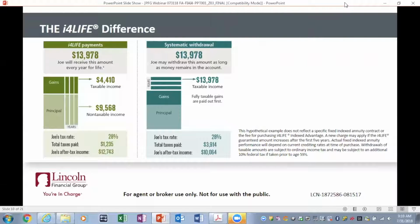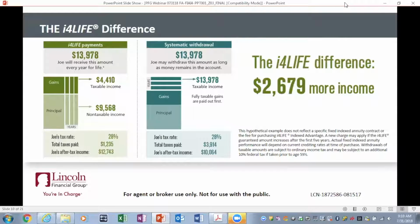i4LIFE is different. i4LIFE lets you take a piece of the frosting and a piece of the cake with every single check. So that almost $14,000, the difference is going to be on that taxable income. And you can see that the overall difference for i4LIFE is almost $2,700 on a $14,000 income stream. The difference is that we're really treating this as an annuitized contract.